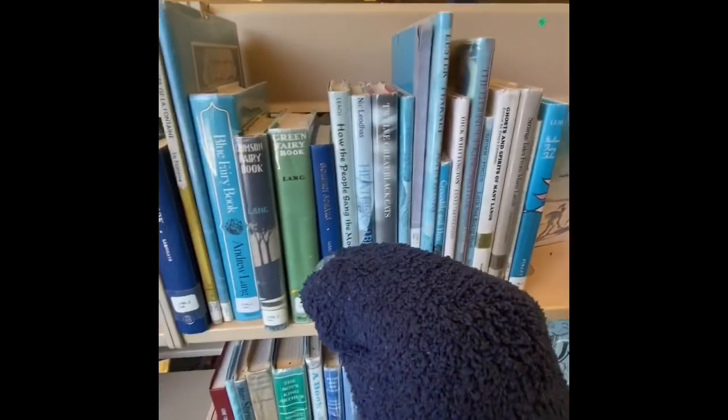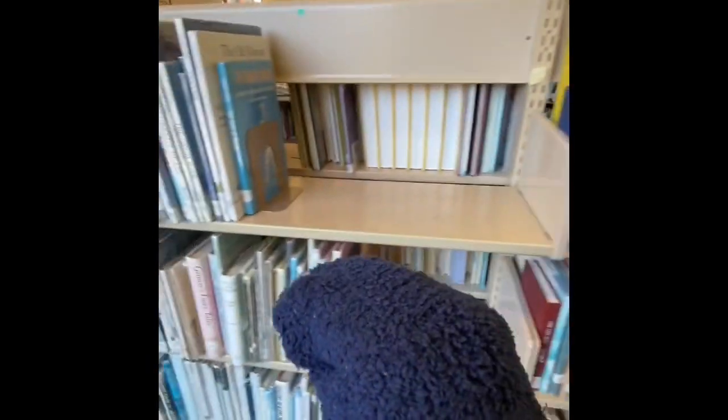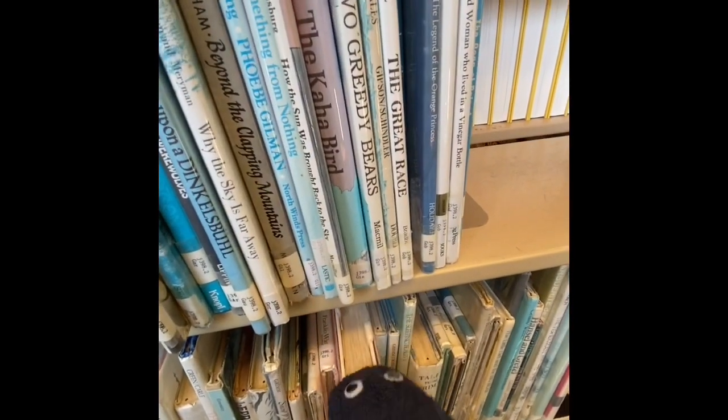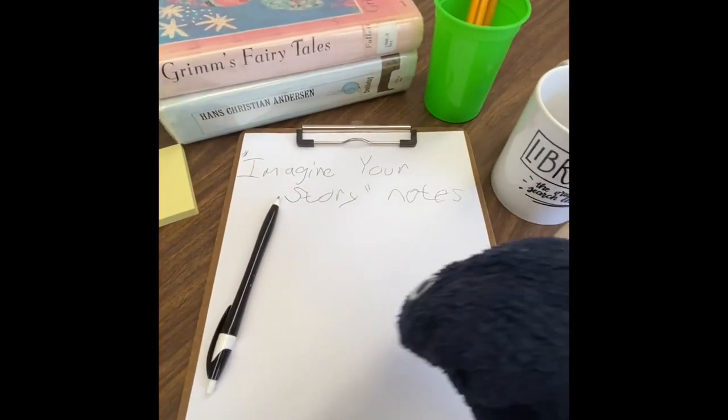All right, the book I want. Gotta be close. I'm in the right section in nonfiction. Grim fairy tales. Wait, is that the book? I think it's a book. I found it. I found the book I wanted. All right. So let's see.